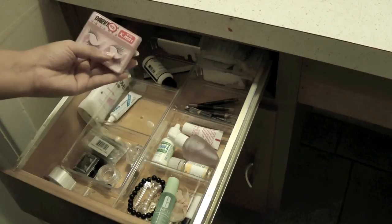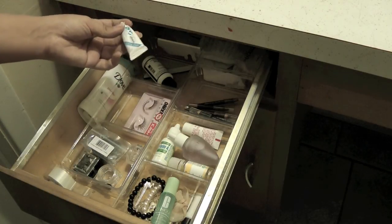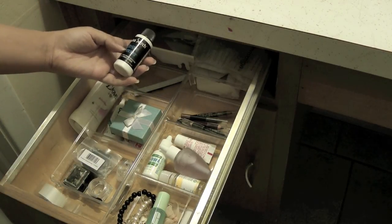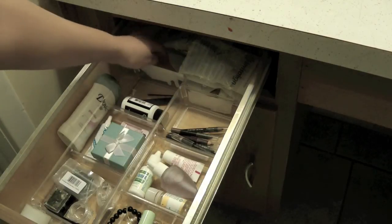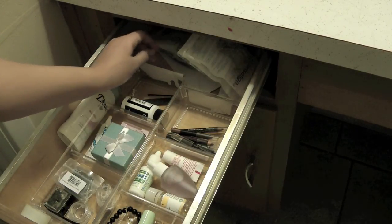And then I have my Darkness lashes, Demi lashes, which I really like, as well as some Duo adhesive glue. And then back here I've got some spirit gum remover. My spirit gum is around here somewhere. And then in the very back, I don't know if you can really tell, but I've got random extra little flossers, and I've got random note cards for if I want to write things down.